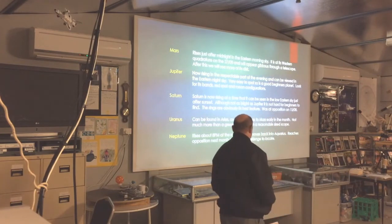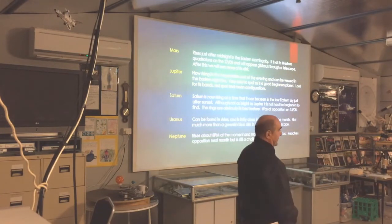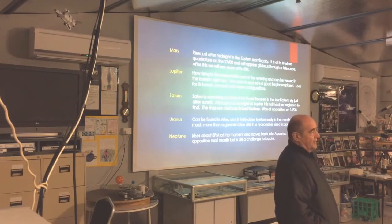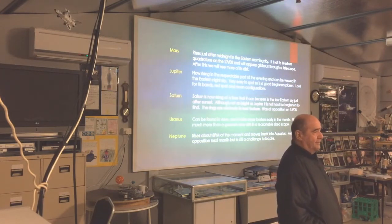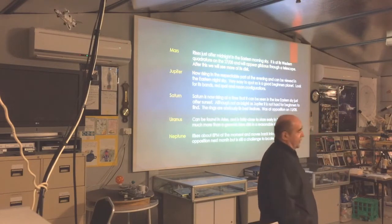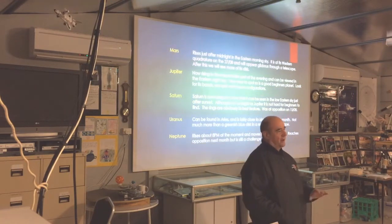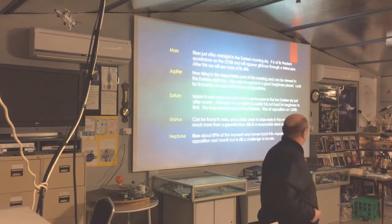Neptune rising about 8 p.m. And as I said, we'll be playing right at each opposition. You're not going to see much more than a blue dot in the side telescope. Although it gives me D80 and I got a blue dot picture, so hopefully my 10-inch does a little bit better. Not a lot of stuff to look at with Neptune and Uranus, purely because of the distance away and the fact that they don't have a lot of features to look at.